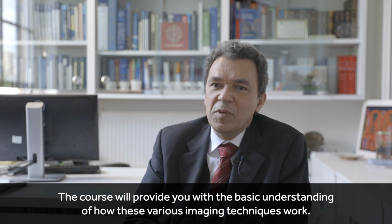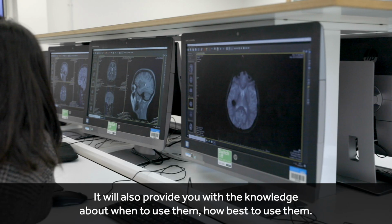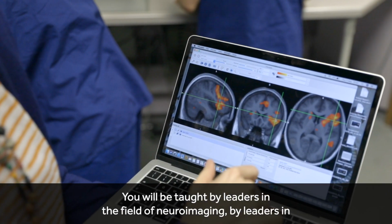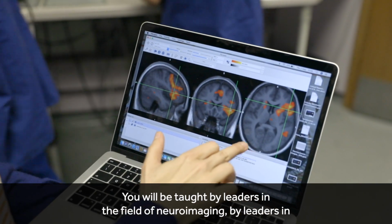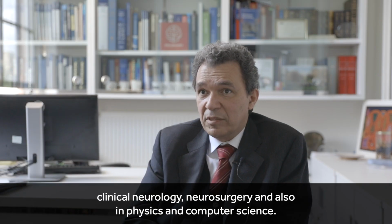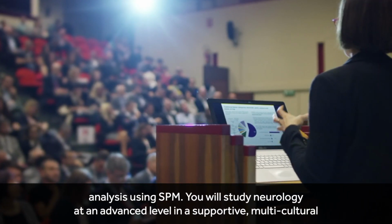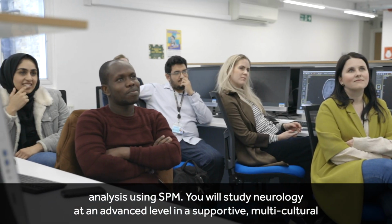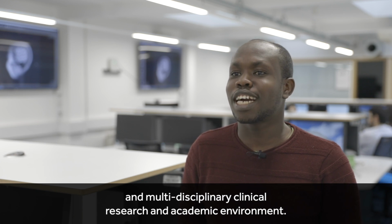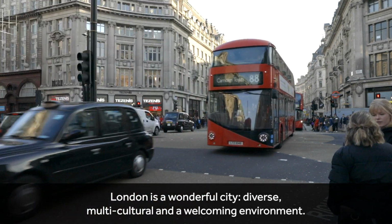The course will provide you with the basic understanding of how these various imaging techniques work. It will also provide you with the knowledge about when to use them, how best to use them. You will be taught by leaders in the field of neuroimaging, by leaders in clinical neurology, neurosurgery, and also in physics and computer science. What else can you ask for when the developers of SPM are teaching you image analysis using SPM? You study neuroimaging at advanced level in a supportive, multicultural, and multidisciplinary clinical, research and academic environment. London is a wonderful city, diverse, multicultural and welcoming.